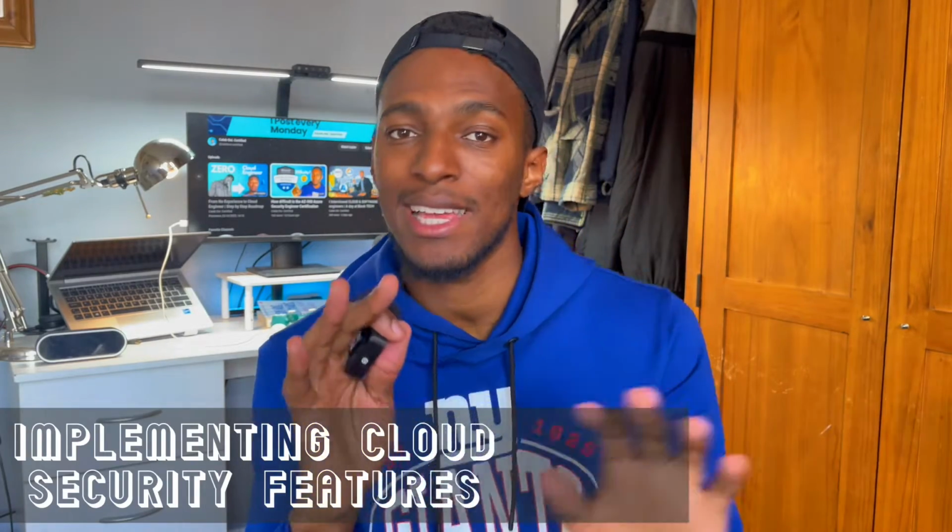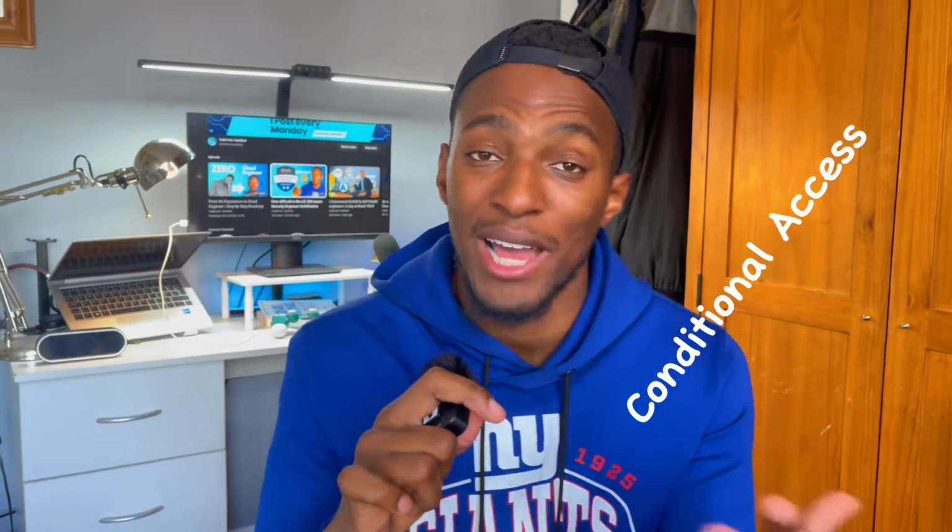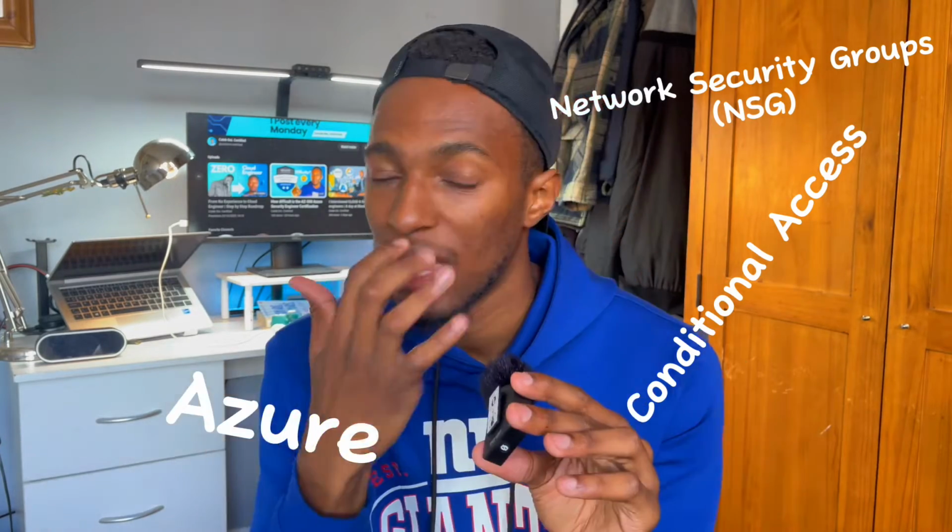Another key responsibility of a cloud security engineer is implementing new cloud security features into the organization's systems. As I mentioned on the update call, I'm implementing some cool new technology using conditional access, using network security groups, using different things within Azure, and this is one of my key responsibilities. In the tech industry, things change all the time. New updates come out, new technology comes out, and understanding this technology and potentially implementing it into your company is part of the role of a cloud security engineer.